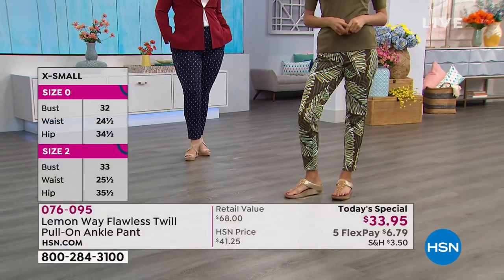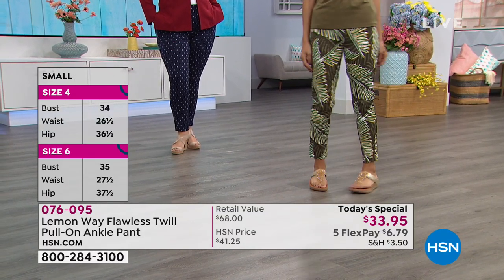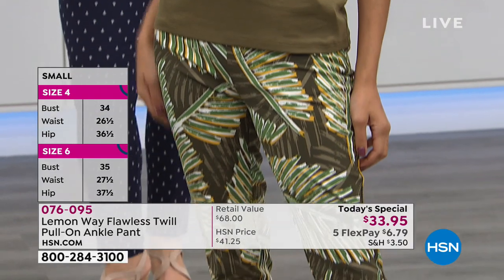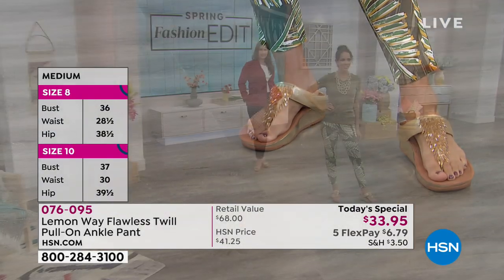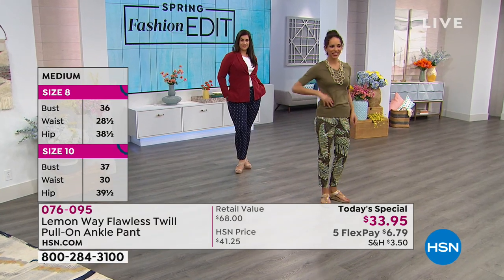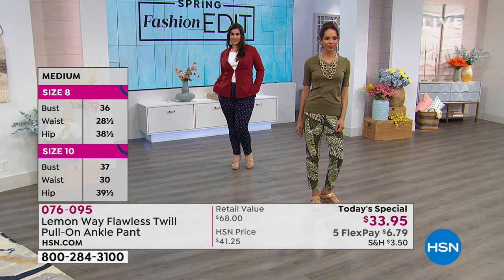Okay, let's talk about this twill fabrication and how amazing it is. Such a wonderful fabrication. So here at HSN, you know, we get to see everything that you love. Basically, we see what you keep, we see what you return, we see your reviews, we get to do all of that. So when we were creating Lemon Way, we said, okay, what are the things that we're hearing back from you?